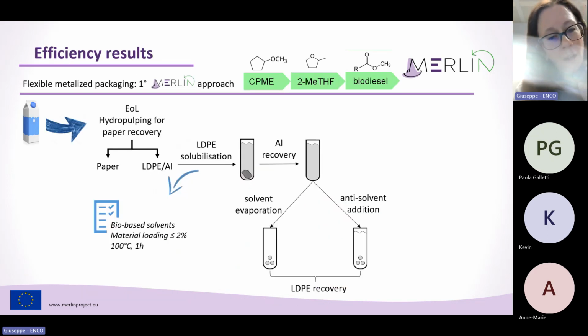To achieve this goal, we developed two approaches. The first one is based on green solvents or bio-based solvents. You can see here in the slide the structure of three of them. The first one is called cyclopentyl methyl ether. It is an ether compound obtained from renewable resources. The second one, 2-methyl tetrahydrofuran, is also a bio-based compound, and it is also an ether compound. And the last one is biodiesel, that is known as biofuel, but can also be used as a bio-based solvent.